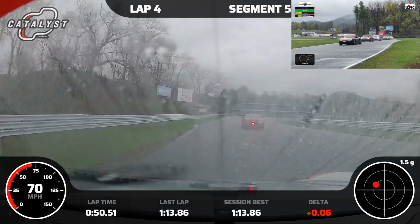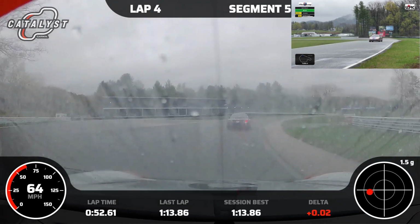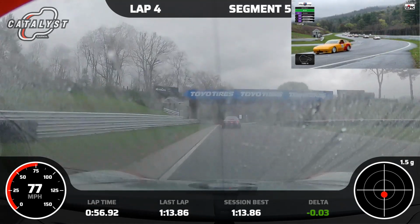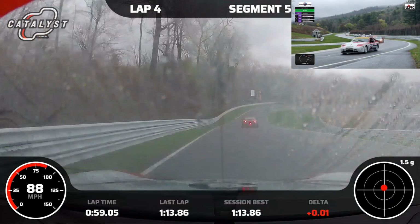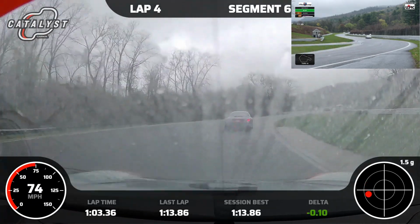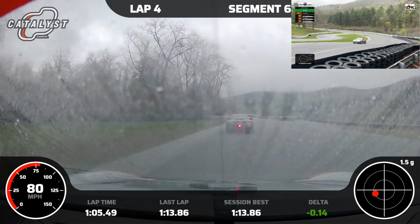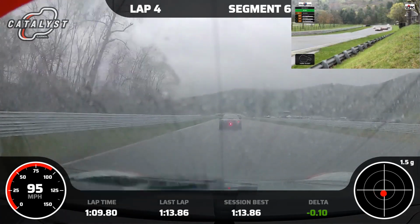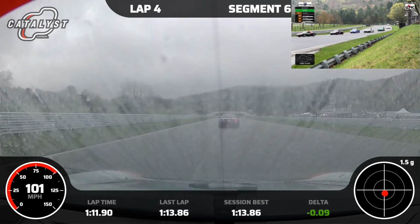Something to note here, the rain has stopped. Obviously, the track is still quite wet. We have a momentary break in the rain. We are actually monitoring the radar here. There are some storm cells moving into the area, so this is going to be a continual theme throughout the day. I think this is the weather that we are racing for today, so drivers will need to adjust to that. But as of right now, there's a small drizzle of rain.